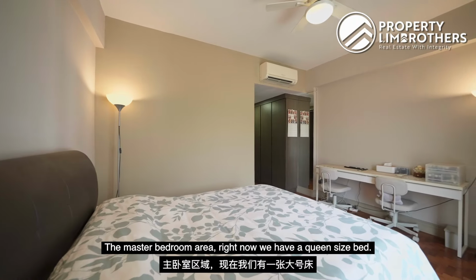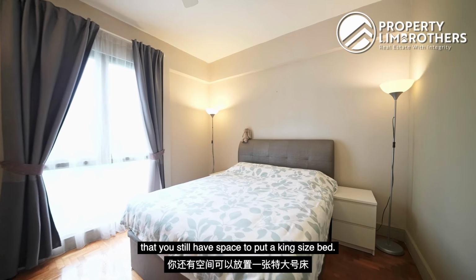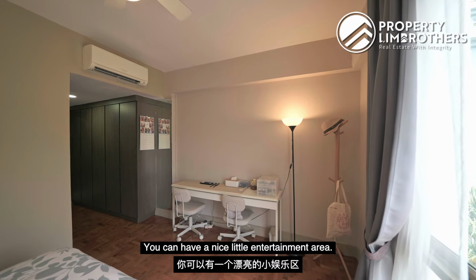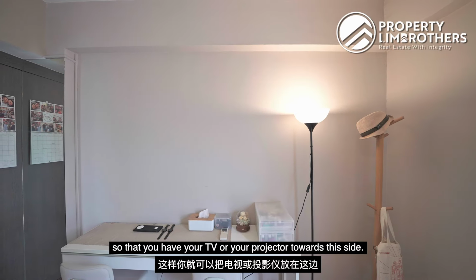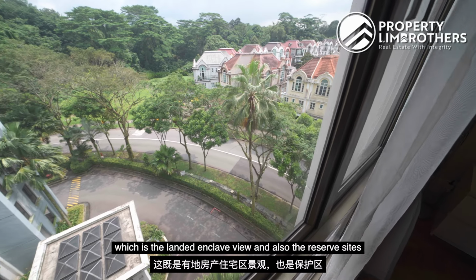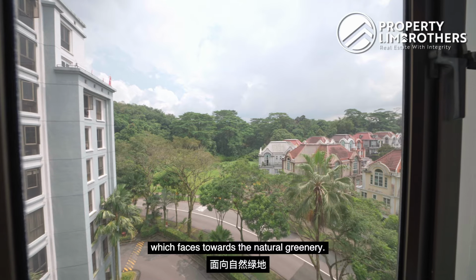The master bedroom area right now, we have a queen size bed. You can see from the sides that you still have space to put a king size bed. Everything entirely here is movable. You can have a nice little entertainment area. You could also have an ottoman sitting area over here so that you have your TV or your projector towards this side. And as for the master bedroom, you get the best of both worlds, which is the landed enclave view and also the reserve sides, which faces towards the natural greenery.